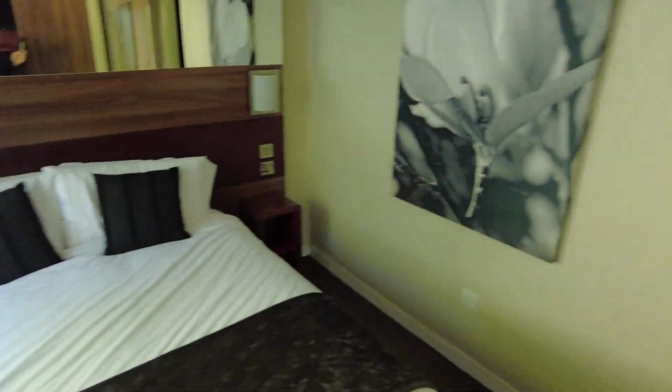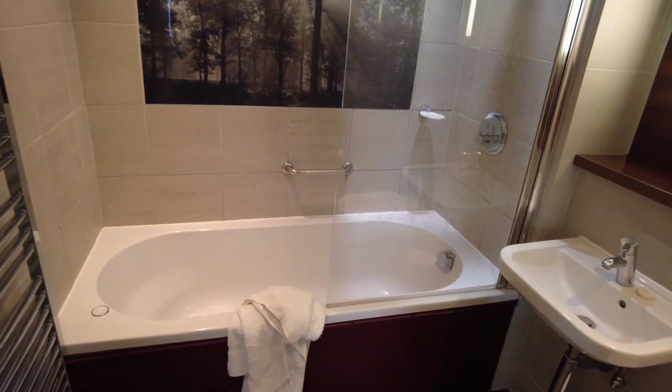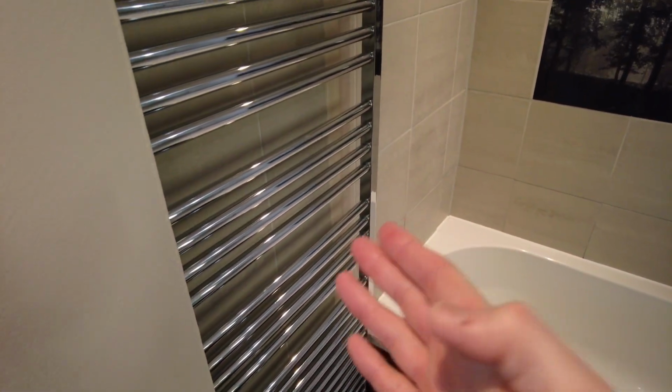And then we've got our ensuite. Now I'm going to turn this on. The fan is going to be quite loud, so do apologise in advance. But yeah, this is the bathroom. So bath, shower over the bath. We've got a huge heated towel rail, but we didn't turn that on actually. I couldn't see how to do that.